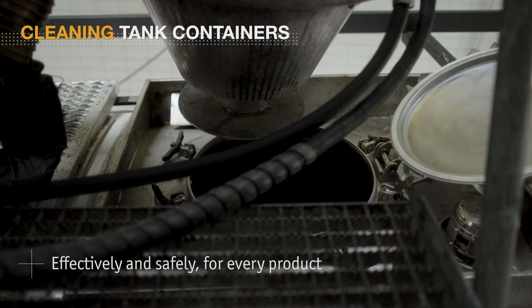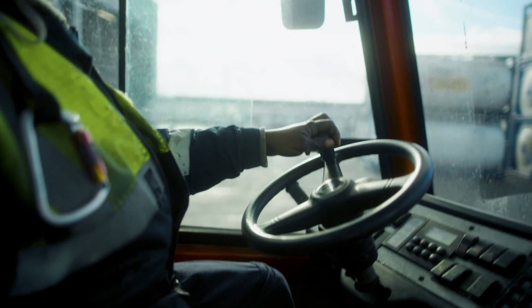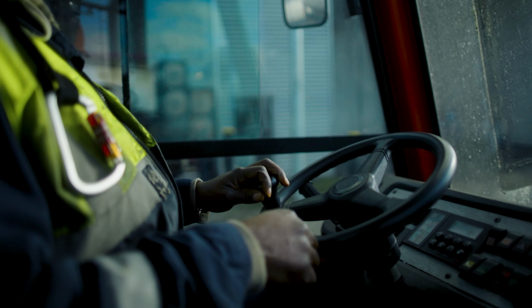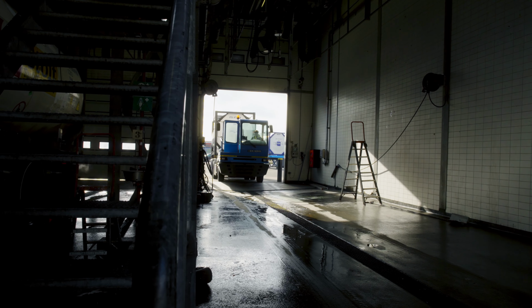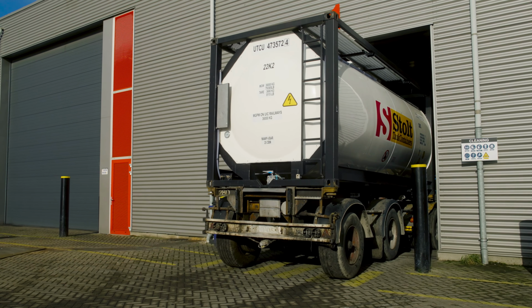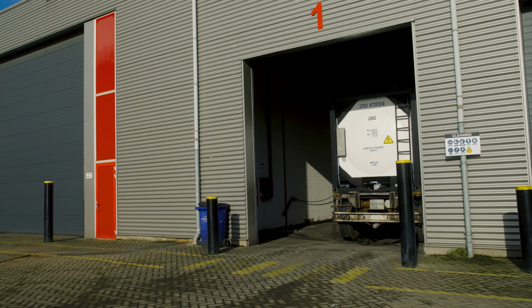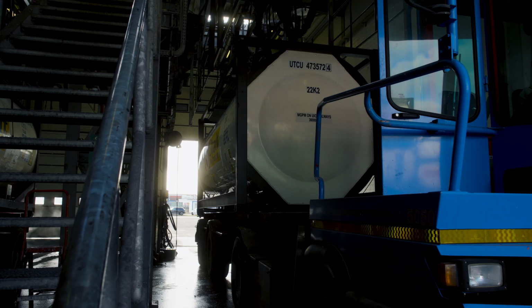Cleaning is an essential and highly complex part of tank container logistics. Before new cargo can be loaded, every tank's interior must be pristinely clean, 100% free of any residue which could contaminate the product. At Stolt Tank Containers, we make sure of this by using the latest technology, together with decades of experience, and constant attention to safety.